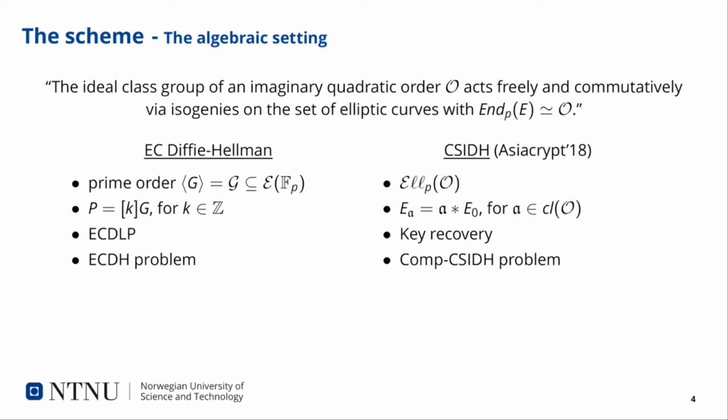So take the well-known Diffie-Hellman protocol over elliptic curves, and let's see how to achieve its post-quantum translation called CSIDH by Castryck and others, which appeared in 2018 at Asiacrypt. On one side we have a set of points of an elliptic curve which form a cyclic group of prime order. On the other side we have a set of elliptic curves defined over Fp and arranged in a graph, whose edges are isogenies. The operation on the left is scalar multiplication, while on the right we have an action of ideal classes, which is represented via an isogeny. The one-wayness on the left is guaranteed by the elliptic curve discrete logarithm problem, while on the right we have the key recovery problem, which boils down to finding an isogeny between two given elliptic curves.